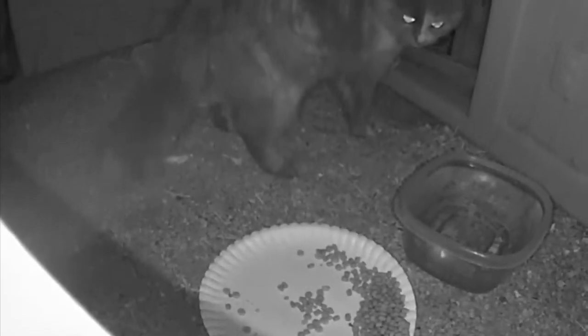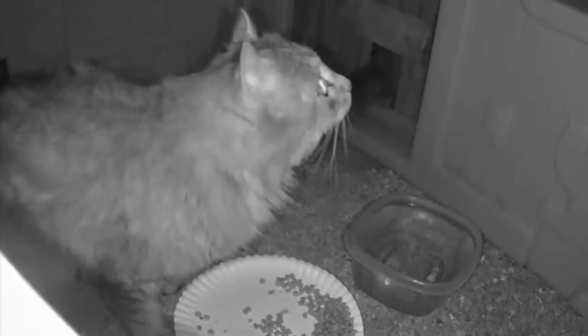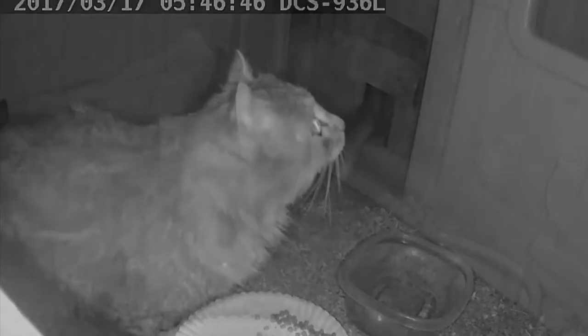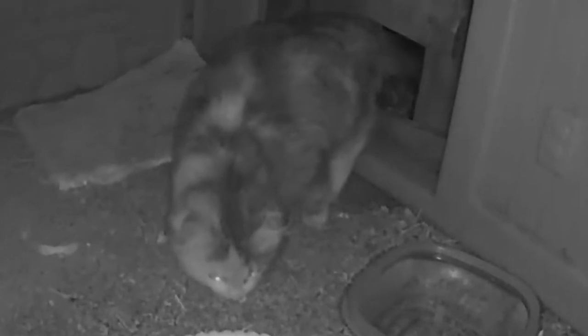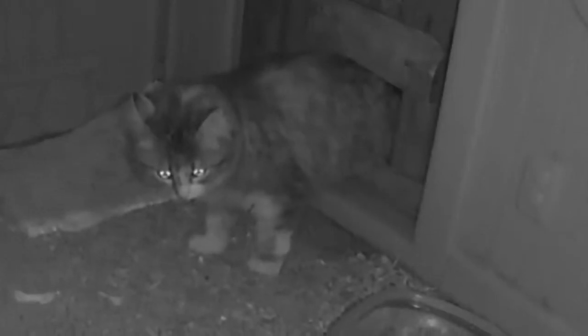And then we have Nermal, the mama cat. And then we have Kylo Ren, the daddy cat. And we just kind of let them in with kibble, and they figured out pretty soon where all the food was. Actually, that was Finn. This is Ray.